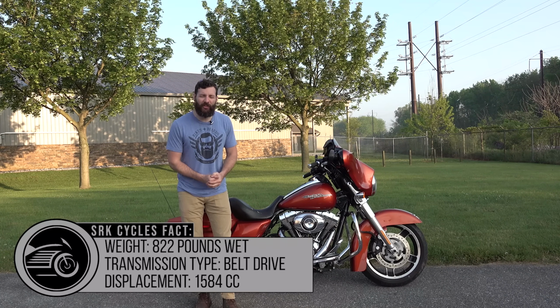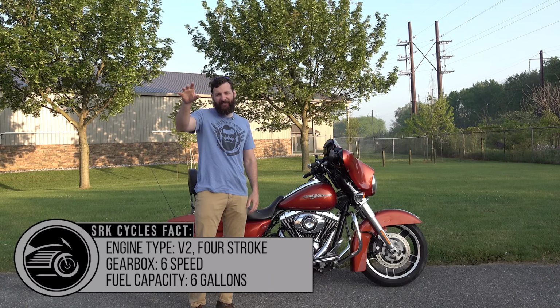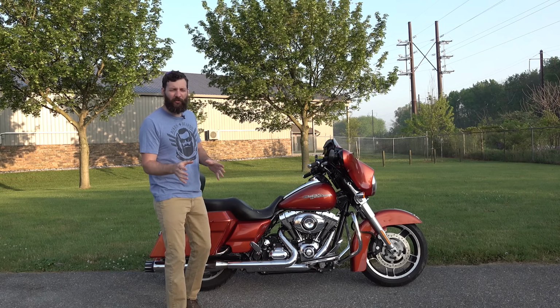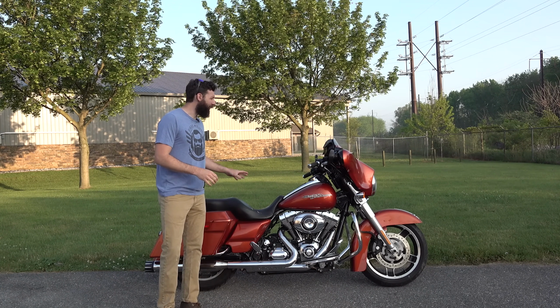Now, since the inception of the Street Glide, which is FLHX, if you were wondering what the letters that represent the Street Glide are, FLHX. FL is the touring line. I don't know what the other stuff stands for. Since that came out in 2006, it has been Harley-Davidson's number one best-selling motorcycle.